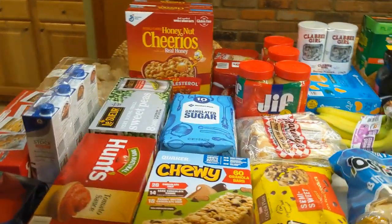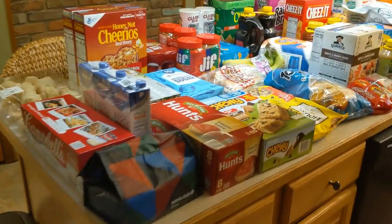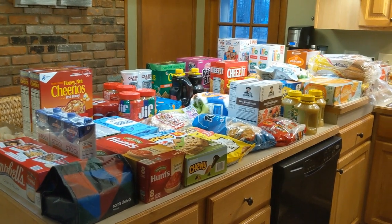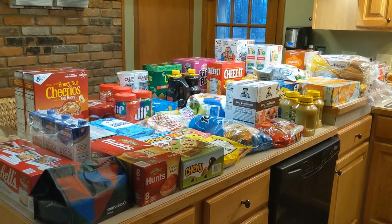So that is everything. Again, it was six weeks' worth of food for our family of four. And if you hang on one second, I will grab a total for you. Okay, friends, so the total for this six-week grocery haul from Sam's was $445. And we typically spend about $75 a week on groceries. So when you multiply that out over the six weeks, we are right on track. So really, this isn't more than we would normally spend on a weekly basis. It's just all together for six weeks.